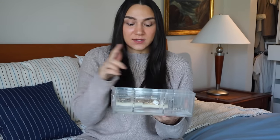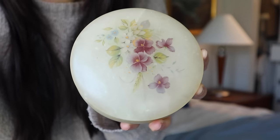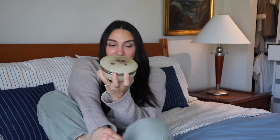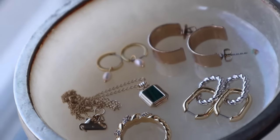I keep this in the closet because it's stuff I don't wear as often. And then I keep this beautiful little piece that I thrifted in my bathroom with my most worn jewelry that I just grab on a daily basis. As you can tell, guys, I'm very minimal with my jewelry. I don't even wear a lot. What I wear on a daily basis is very dainty, minimal, simple.